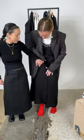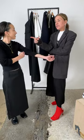Could be navy, could be black. Here, I think it is black. It's black. We're going to confirm that. It's not like it's whatever you want, there is a color.